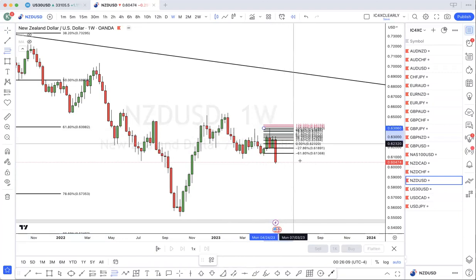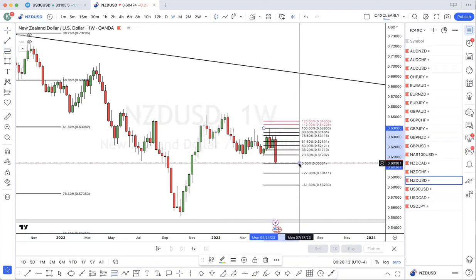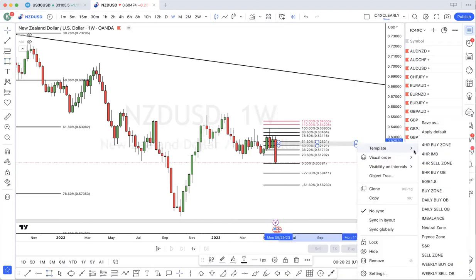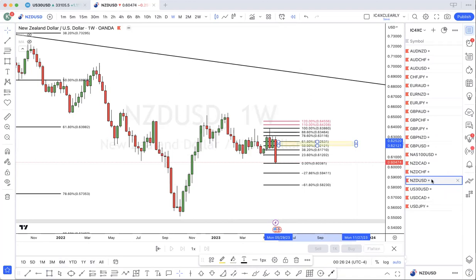I'm going to mark this as my high. This is my low. And here's your 50%, 618. So a possible pullback for continuation of a sell down. This negative 27 is a perfect close for that imbalance. I would definitely look for that sell.